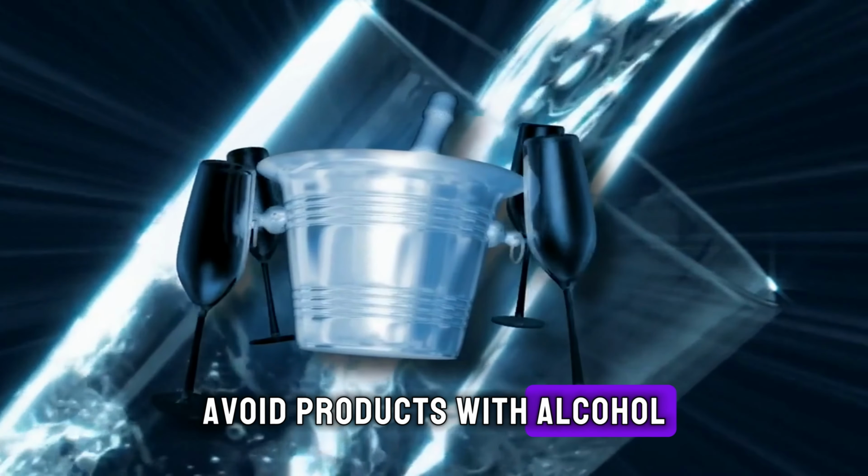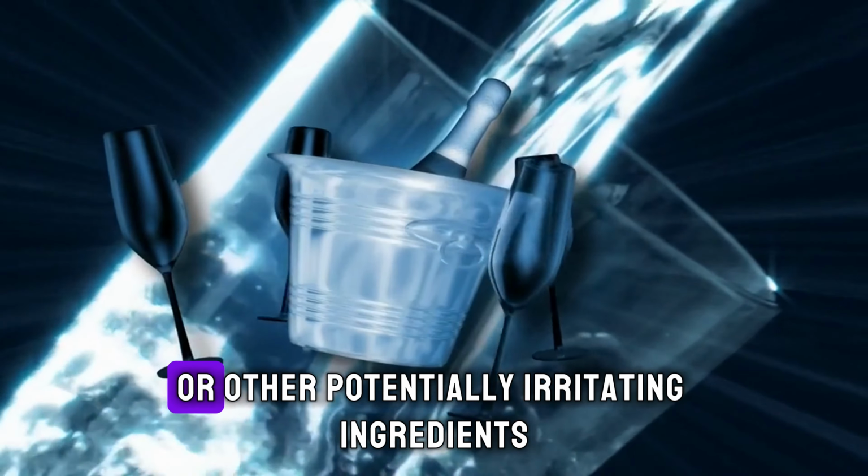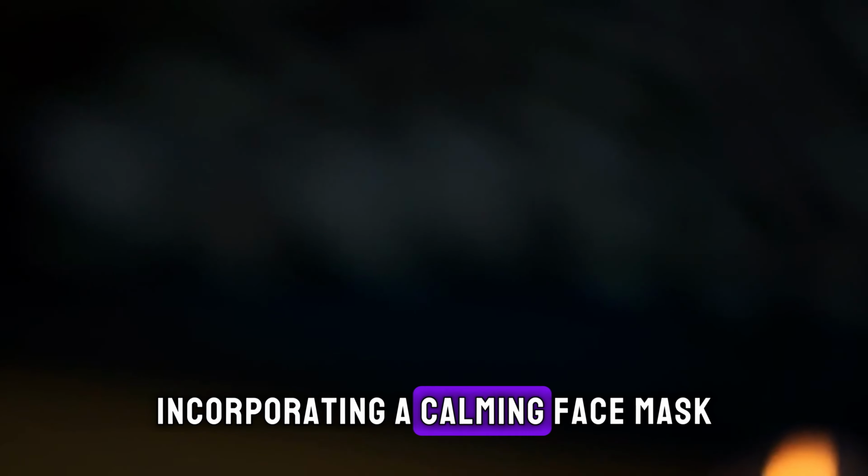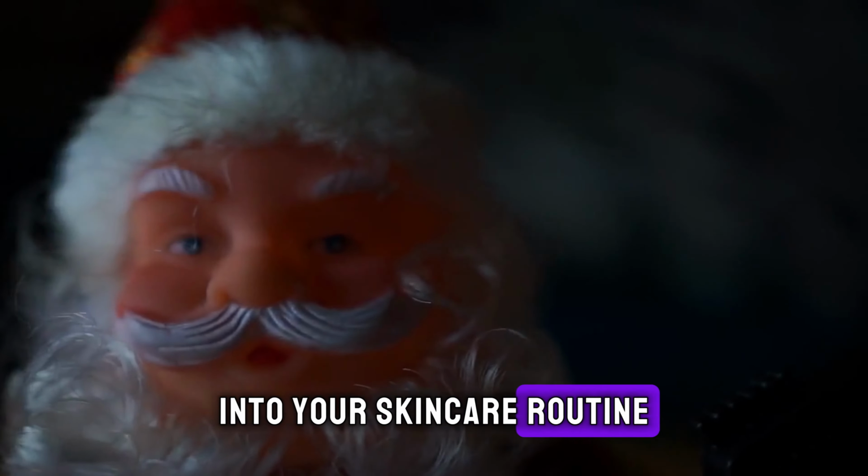Avoid products with alcohol, exfoliating acids, or other potentially irritating ingredients. Incorporating a calming face mask into your skincare routine can also help soothe sensitive skin.